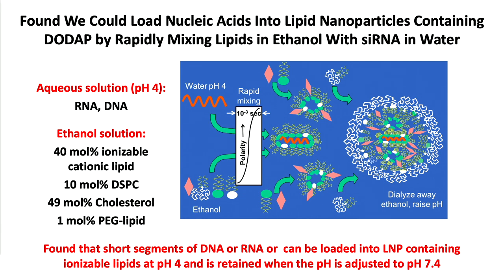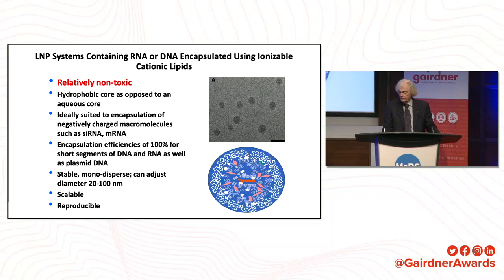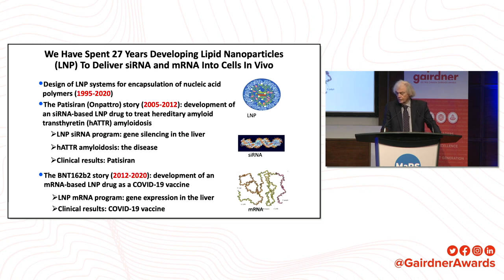And so it turned out to be a very useful and relatively non-toxic, which was, of course, the primary thing, way of encapsulating nucleic acid polymers. So ideally encapsulating, 100% trapping efficiencies. We can adjust the size by changing the surface lipid to core lipid ratio, scalable, reproducible. I should say we did this before we really went into animal experiments because we knew we couldn't use the cationic lipids.